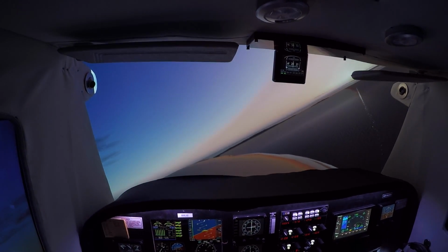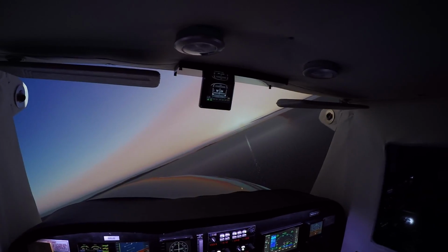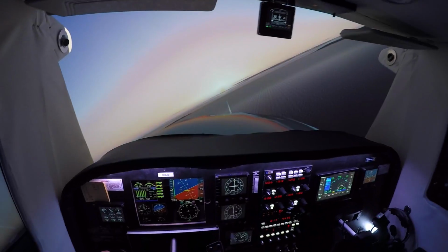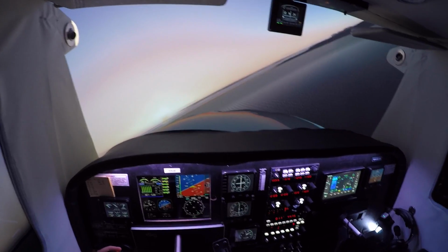SoCal approach, Cessna 15 Juliet Golf is at 1,600, climbing 6,500. 15 Juliet Golf, Santa Barbara approach, good evening. Santa Barbara altimeter 2985. 2985 for 15 Juliet Golf. 04 Kilo Papa, contact SoCal approach, 128.1.